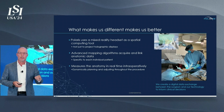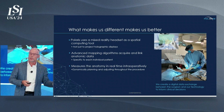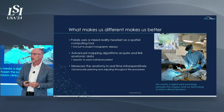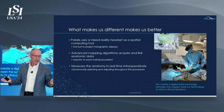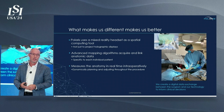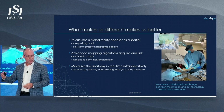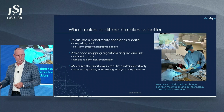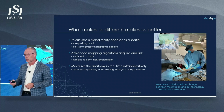He can actually adjust it differently than how you would adjust a preoperative plan, because once you take a preoperative plan and start to use it intraoperatively, there's a divergence of the preoperative reality and the intraoperative application. We're constantly adjusting. So we have an advantage by doing this digitally, intraoperatively, dynamically, and in real time.